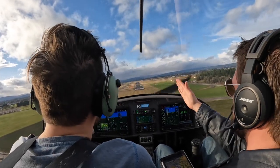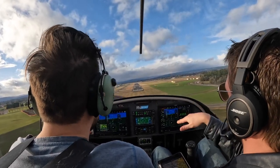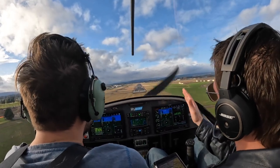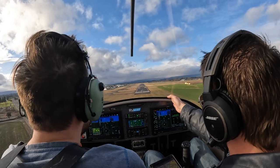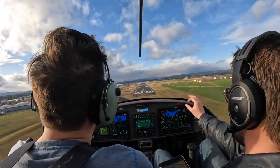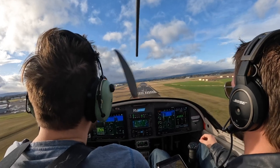The wind's coming out from the left, so it's going to be pointed to the left until we get over the runway. Then you put the right rudder in with a little left aileron. Okay, but it's fine. It's pointed this way, that's fine. We're tracking the center line. That's what we want. Good. This is perfect. 60. Runway. 60. Just let it come down.